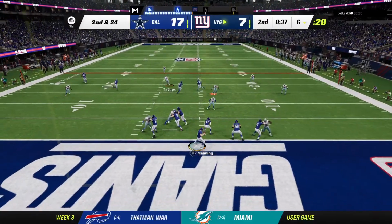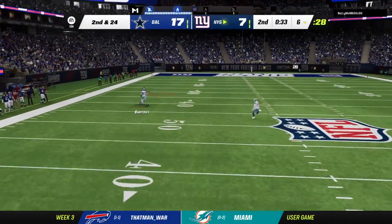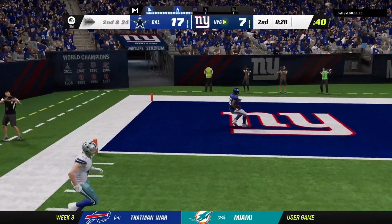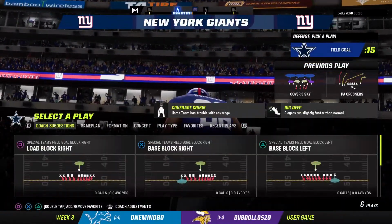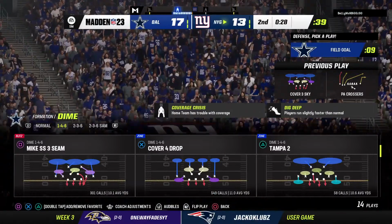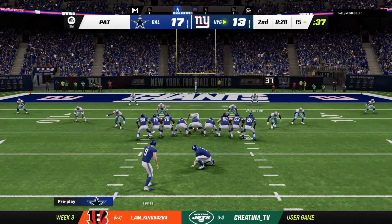Throwing on 2nd and long. Manning. He's going to rifle one deep left side. And that's caught inside the 35. And all the way in. Touchdown, New York. A big play there. With his 2nd touchdown of the game, 4th of the year. And the Giants get a late score here in the final minute of the first half.